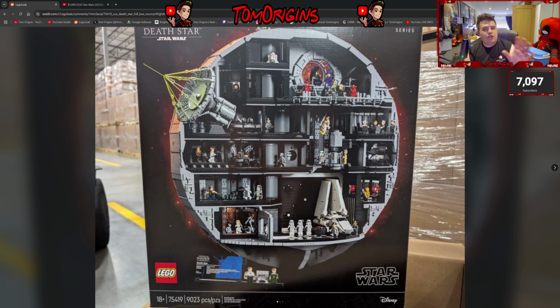I want to know what the other side of the sphere is going to look like on the external wall bit. But I get what they've tried to do. I think they've done it nice. I think it looks nice. It would look great on display. First of all, where the frig are you going to display this? It's massive.